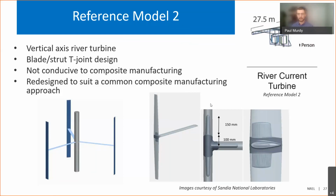And we can see how this T-joint also affects the design of the struts and the blades, which were designed to be manufactured from composites. But again, I've got to kind of reiterate that the purpose of the reference model project was not to finalize some optimized design for manufacturing. It was more just to outline the process and determine the materials required for the cost analysis and such. But nevertheless, we redesigned it to suit a more common composite manufacturing approach.